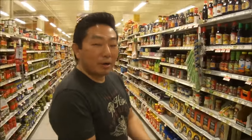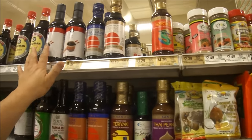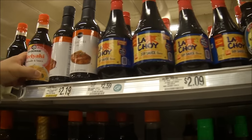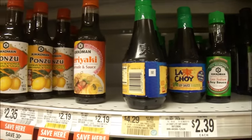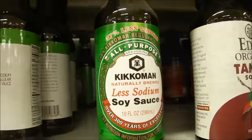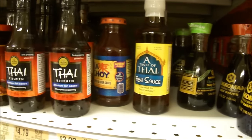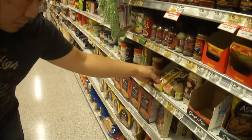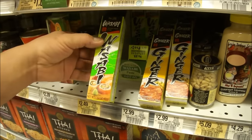We are here at Publix local market, and they have some Asian products and soy sauce, Kikkoman brand, and of course teriyaki sauce and fondue sauce and some stir fry sauce, and this is low sodium soy sauce, and here's some Thai products. Everything sauce, yeah, everything. And also here's grated ginger, and wasabi.